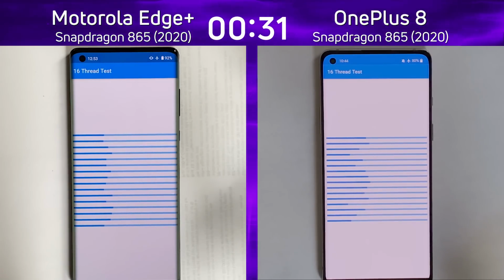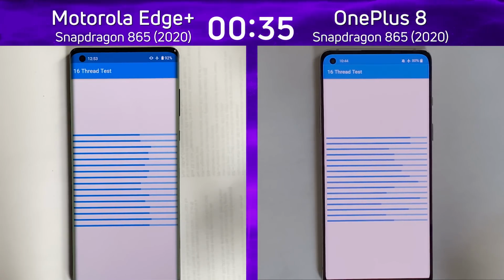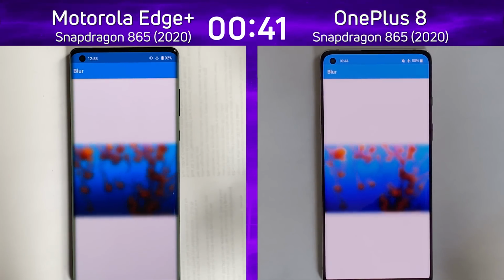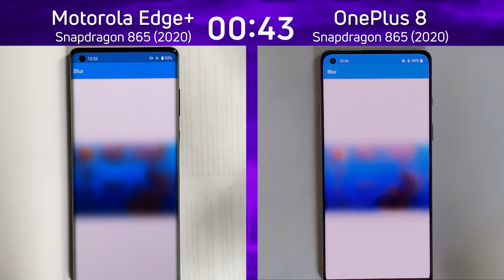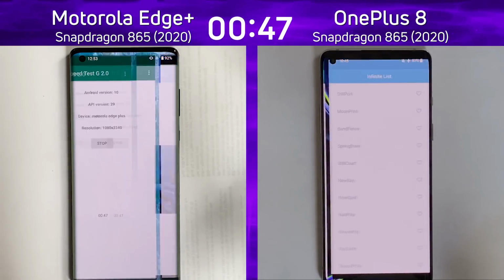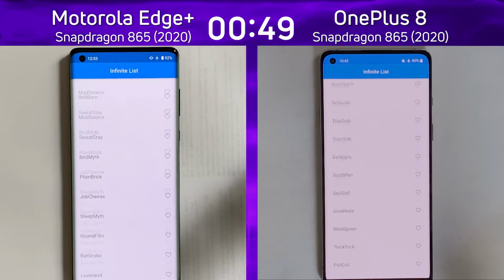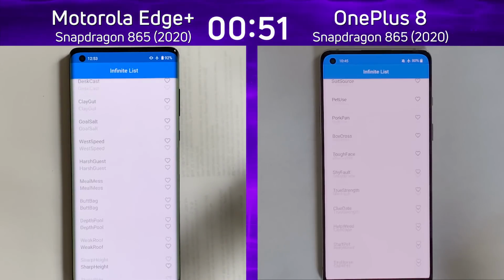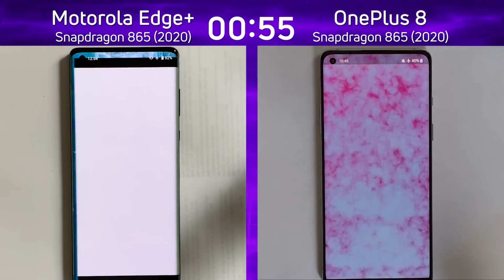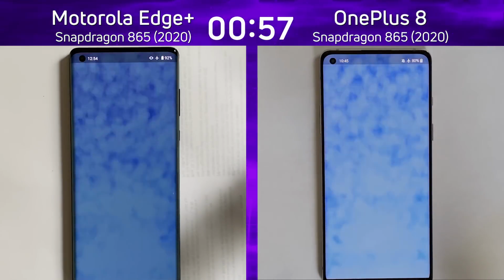So whatever lead the Motorola had at that point, the OnePlus 8 seemed to be able to come back. And let's see what comes to the end of the 16 thread test. Which one is it going to be? Whoa, almost neck and neck. I'd give a slight lead there to the OnePlus 8, not even half a second, as they're both now into the blur test, which is the beginning of the CPU GPU part of this test suite, and we're now into the infinite list. And again, I think they both entered into there roughly the same amount of time, but a slight lead by the OnePlus 8.